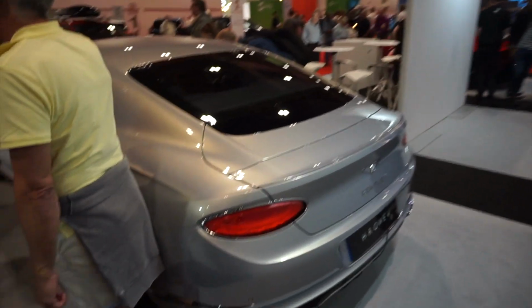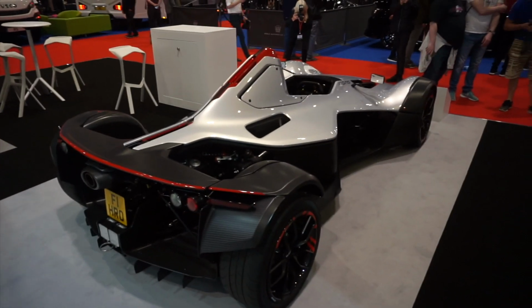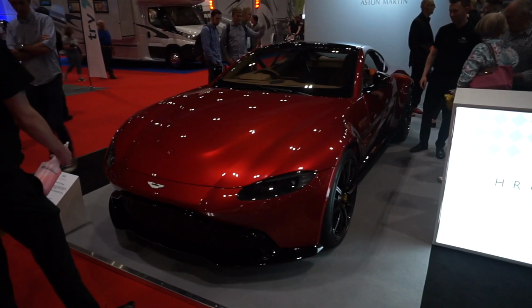Also at the HRO stand, we've got the new Continental, which, to be fair, I haven't researched, I don't know much about, but they look so much better than the old Continental. We've also got the BAC Mono, which is extremely expensive for what it is, but definitely cool if you're out on track all the time. But what I'm really excited to see again is right over there, the new Aston Martin Vantage.